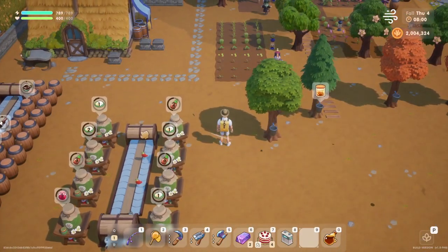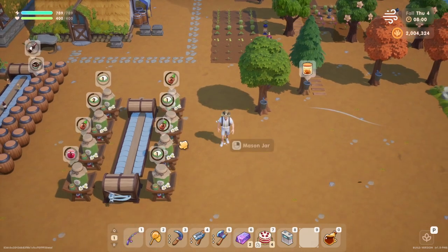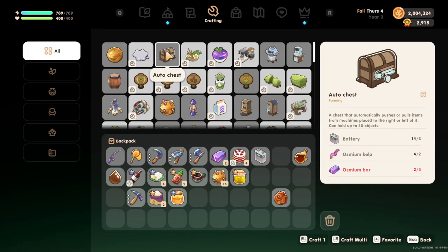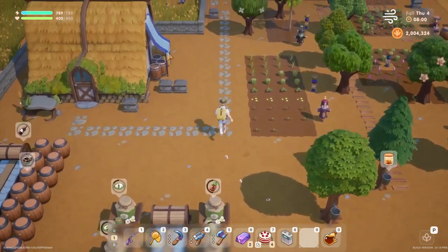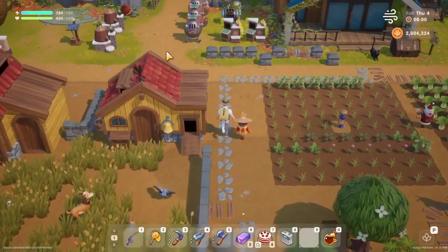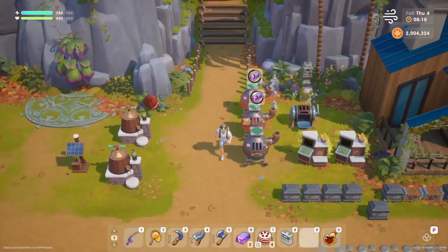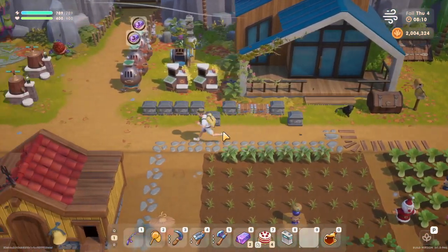You know what? Let's build another one. Why not? In fact, let's build two more. There's no reason not to. We are short on osmium bars. We're going to need 1, 2, 3, 4 more. And I'm pretty sure, look at that. Ah, that worked out real nice.